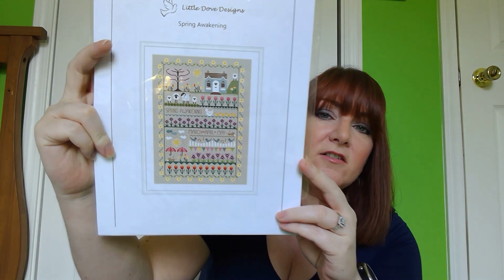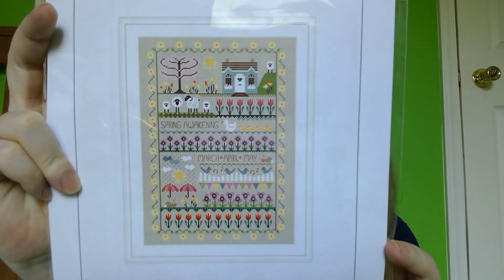Sorry, I'm sitting on the floor again, so my calendar's way over here. Spring Awakening. Now I had not as much time as I would have liked, but the weather was gorgeous on Saturday. And I was outside a lot with the kids. My 8-year-old started riding on 2 wheels, which was awesome. And so Saturday I worked on, this is Little Dove Designs, and this is Spring Awakening.